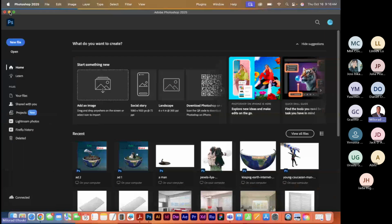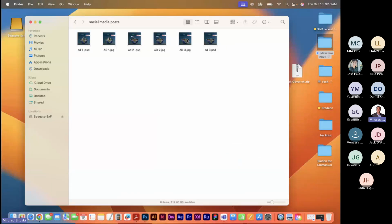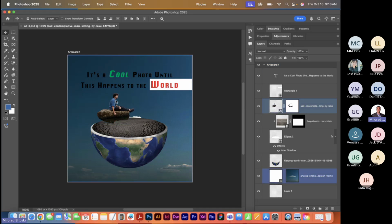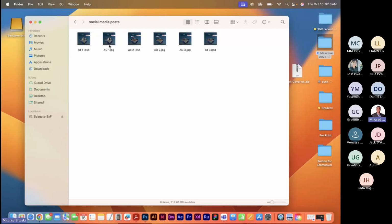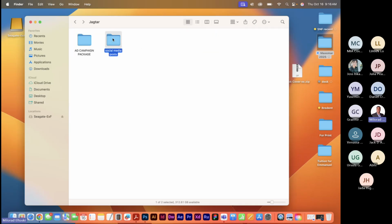So then we have, let's go one more over here. Right, I already showed you that one. Okay, so enough with that example. The main thing here is the delivery. The delivery was done proper. So there's 3 social media ads. The JPEG is the one that goes to the social media, and the Photoshop is the file that I get to look at to see what you've done. So this is more like what I'm looking for, as well as of course your print file. So you have to give me both.